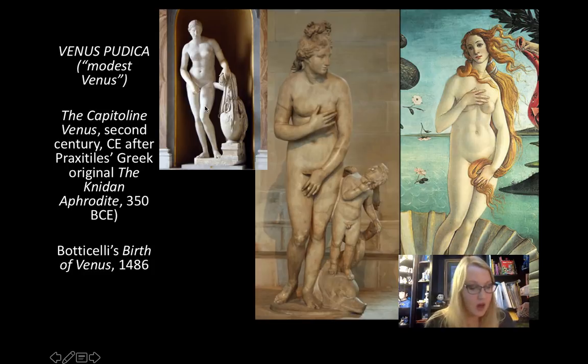shocking because in Greece you did not show women nude. So when you have the Capitoline Venus, and even though she's being a Venus Pudica or a modest Venus covering up her Mons Veneris, her mound of Venus, it's still shocking because women are shown to be respectable and to be clothed, and men are the only ones to be gloriously nude because, again, male beauty is prized.